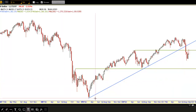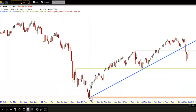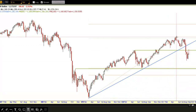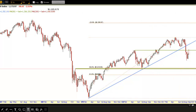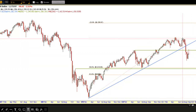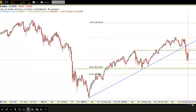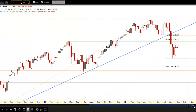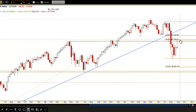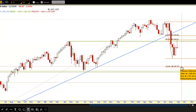Also, we can drop in some Fibonacci retracements going from lows to highs. If the market does continue to collapse, we can look for this area right here to function as support. We have some confluence with this horizontal level and also the 50% retracement. And also for the most recent leg down, it seems like this would be the area where price would reverse and continue the downtrend.